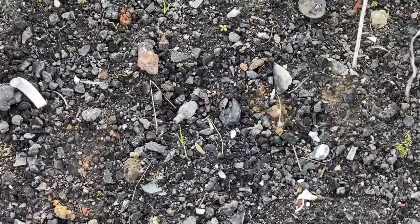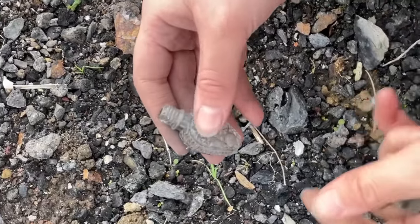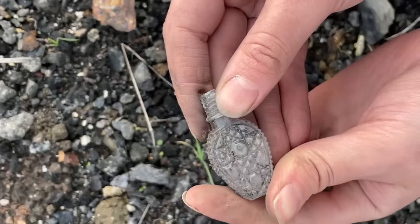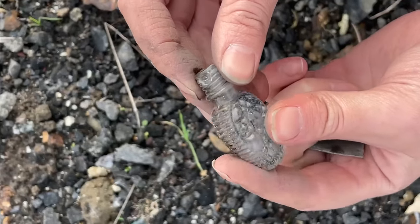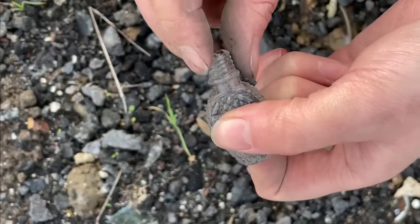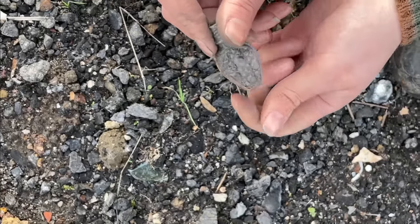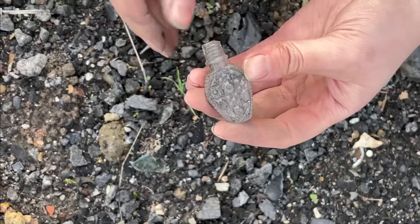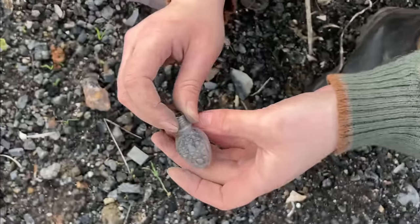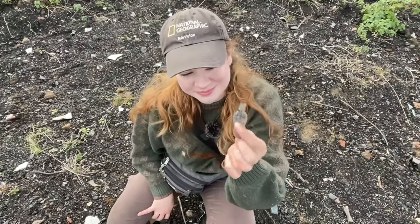Alex has just found this. It's a little bottle. Beautiful little bottle. It's a little perfume bottle. Look at that. It's so cute. I love it. A few chips out of the neck. Oh, that doesn't matter. But it's so cute, isn't it? I love it. It's so precious. That's a random bit of metal. But I love that. Isn't it great? It's beautiful. It is.